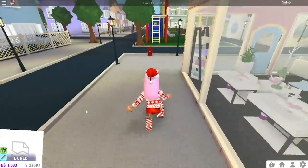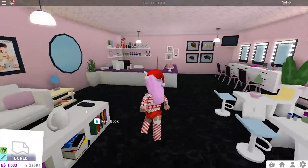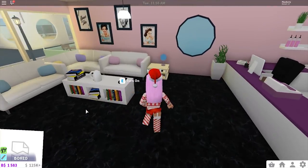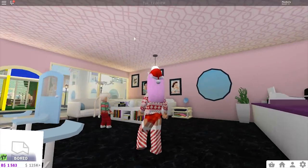Okay, moving on. Next door to the dentist is the beauty parlor, which you guys have already seen. It's a tad bit different, but it's kind of similar. It still has most of the things I had on my other street. So yeah, this is pretty. I like the ceiling as well. The ceiling's really pretty. I really like pink. I think it really adds to it.